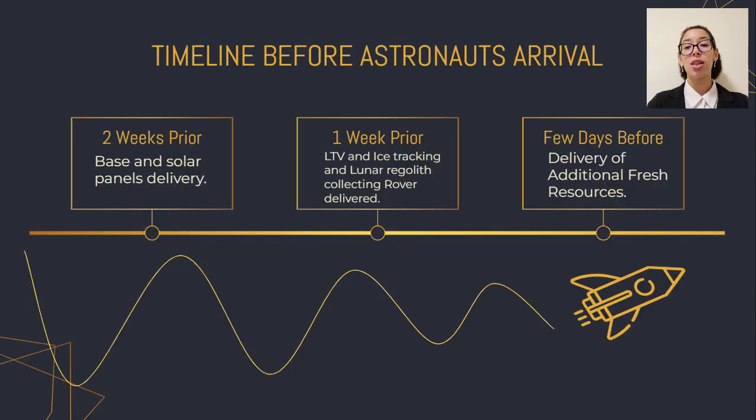According to our plans, the first payload is to be transported 2 weeks prior to the astronauts' arrival to the lunar surface. This payload will consist of our deflated lunar base and our energy source of solar panels within the rocket. The second payload will arrive a week prior to the astronauts' arrival, consisting of the technologies, our lunar terrain vehicle, as well as our ice tracking and lunar regolith collecting rover. Our last launch, which will be a few days before the astronauts' arrival, will consist of the astronauts' food, medication, and resources, which will be used by the astronauts on a nearly regular basis.